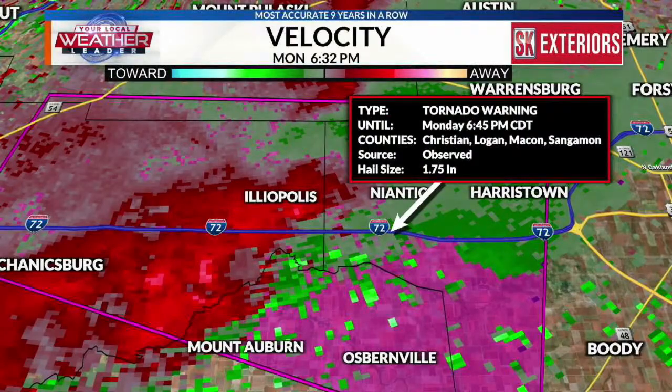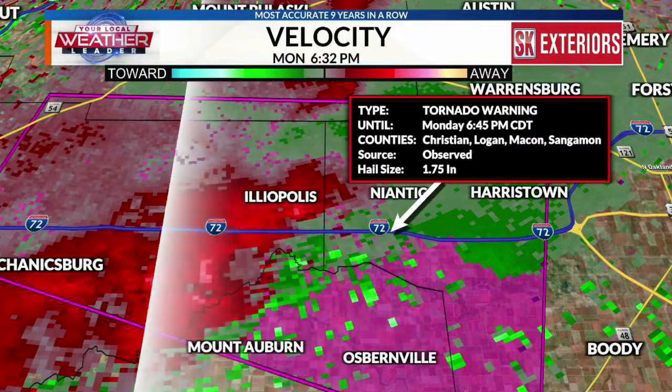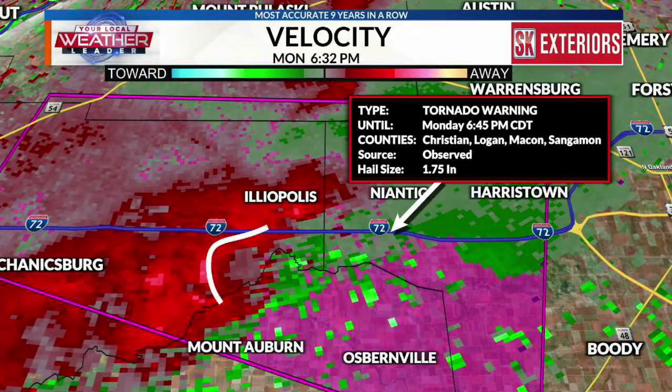Yeah, so the velocity, turning that back on right now, the velocity is... And probably in this view, it'll be a little bit better to take this one full screen just for a moment. We'll go back to the double box here in a second. But the velocity here, that circulation is now probably south of the interstate, south of I-72 right now. The inbound and the outbound winds there, right there south of Illiopolis, between there and Mount Auburn, likely just to the south of the interstate, if not even... I mean, it's very close to it.